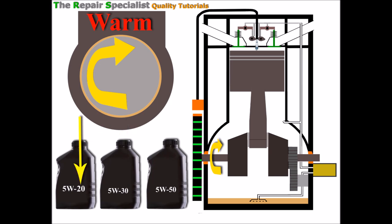So let's move on then and have a look now at a 5W20 in this particular engine. Remember, we're at working temperature. So if we have a look here, no problem. We've got the oil up to those areas. We've got it inside the crank journal there, keeping those metals apart at the moment. But remember, at working temperature, this is acting like a viscosity of 20, whereas the last one was a viscosity of 30. So this is slightly thinner.